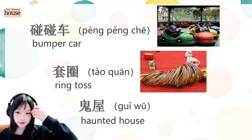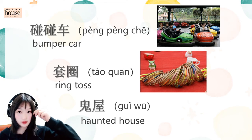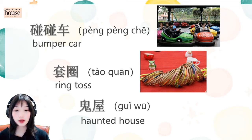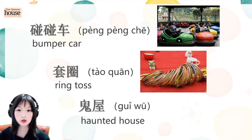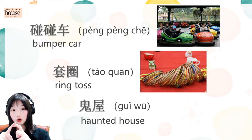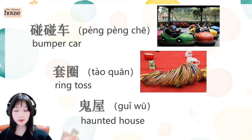This one is very popular in some parks in China. I'm not sure if it's popular in other countries. You just use a ring to toss at things that are kind of far from you. For this, you have a ring that can be this small or this big, depending on what kind of thing you're going to toss.